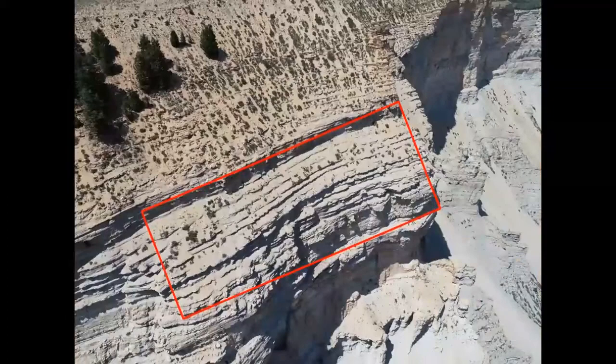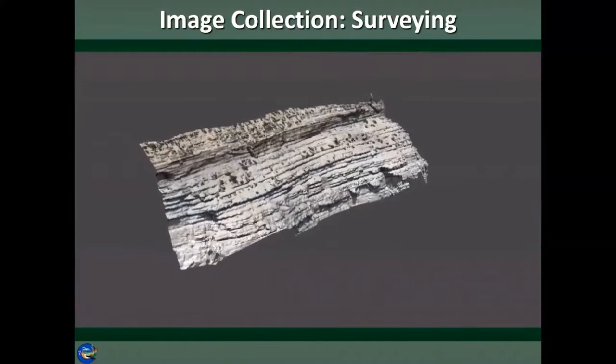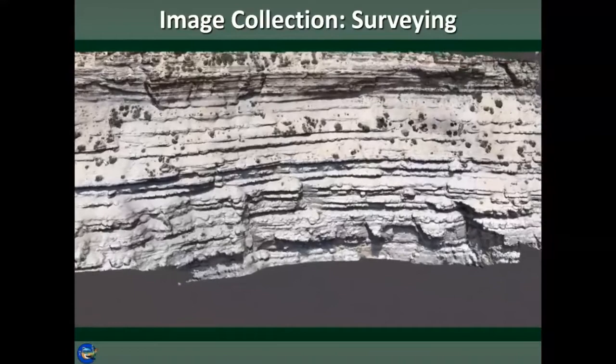Back in the office, Neil would process the images with a program called Agisoft Metashape, resulting in 7.5 terabytes of orthomosaics. The orthomosaics have ultra-fine resolutions, ranging from 1 millimeter to 5 millimeters per pixel. 3D models like this one were also generated.